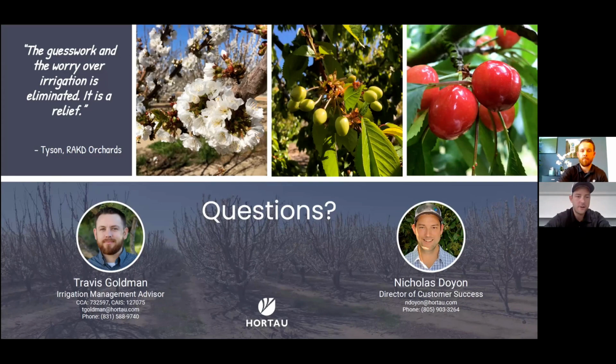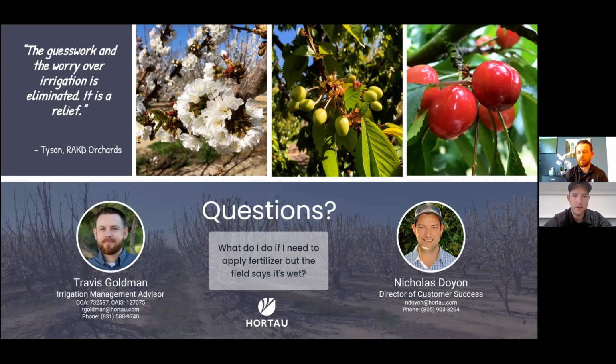So we got a question from Tom asking, what do I do if I need to apply fertilizer, but the field says it's wet? So there's a couple things that you can do. As I mentioned, I have a grower that was trailering on that application, and then they were going to set it with a little bit of light irrigation, or if there was rain in the forecast to get that material. We look at a fertility program more like a calendar, I've got to get it on in strategic timing for the development. But if the tree is too wet and it's not picking up that water, it's not going to be picking up that nutrition. So waiting a couple of days for your fertility program could result in much different results.